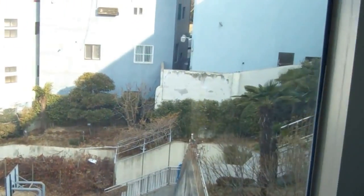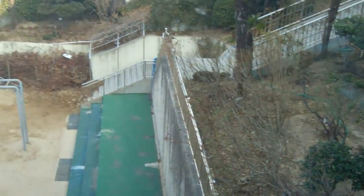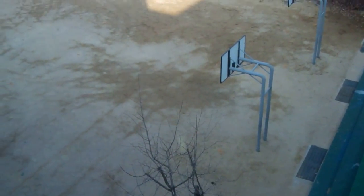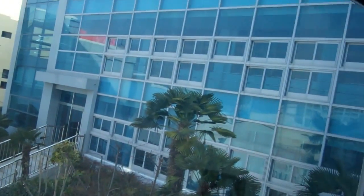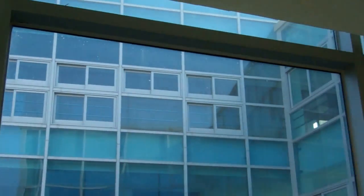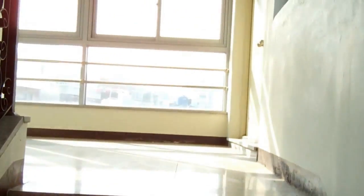Going up higher. Unfortunately, it's wintertime, so you can't really see, but the school has really nice landscaping. There's the schoolyard. They're parking there right now because no one's using it. It's too cold. There's a decent view of the new building there. I was going to say I think it might be renovated, but it is actually a new building.